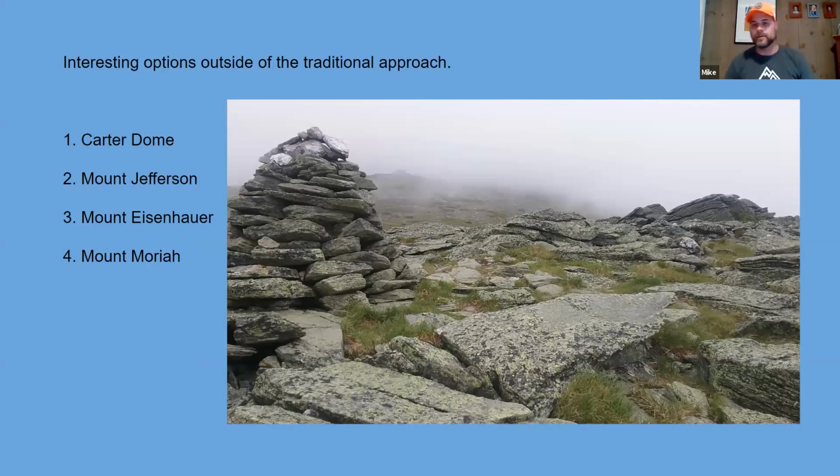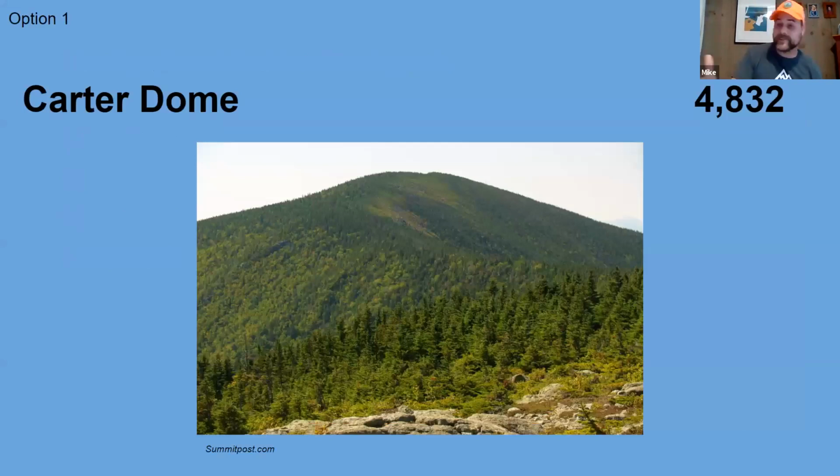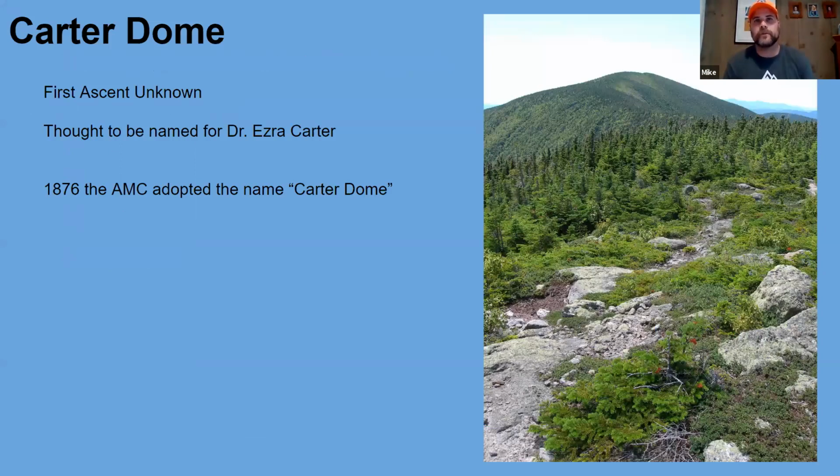So starting with number one, Carter Dome. All right, beautiful, beautiful Carter Dome. Carter Dome, which the first ascent was unknown. It's thought to be named for Dr. Ezra Carter, who was a physician who was active in the 19th century, who spent a lot of time exploring the Whites, primarily looking for medicinal herbs. And in 1876, the AMC adopted the name. So originally, almost the entire Carter-Moriah Ridge was referred to as Carter Mountain. And then in 76, the AMC adopted the name Carter Dome, which now as I'm looking, this is also the year that they were formed.